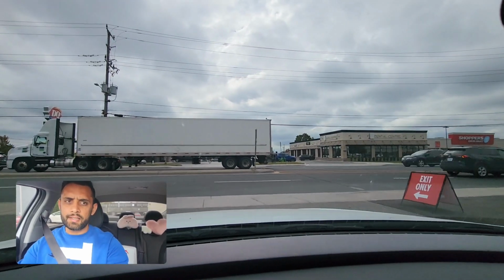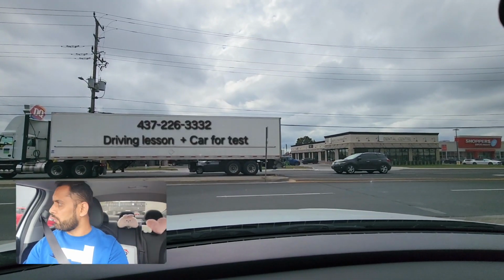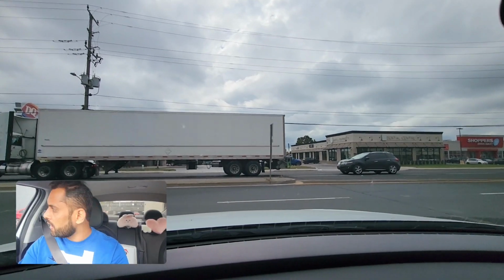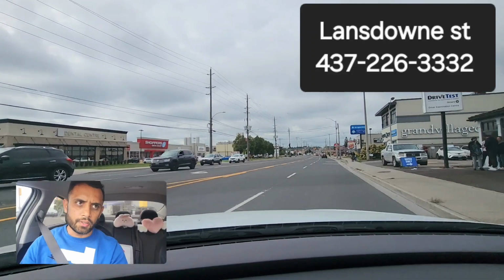So we are here at the exit. Come to a complete stop here, right signal on. So we will turn right. Make sure that you take your time and move when it's safe to do so. Turn into your lane.